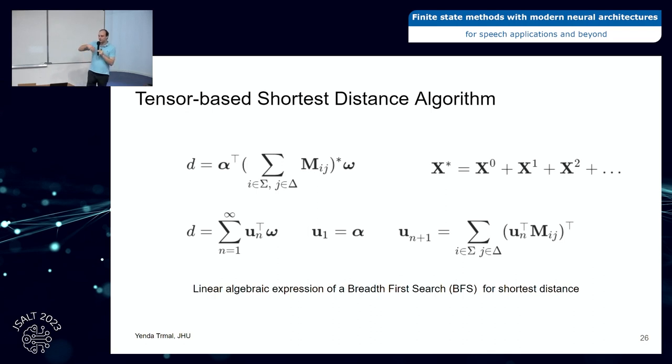So we are iterating over all possible lengths of paths. And at the end, we are multiplying from the left and right by the initial and final weight, only to get the weights of the paths that are actually starting from an initial state and actually ending in a final state. And that gives us our computation.